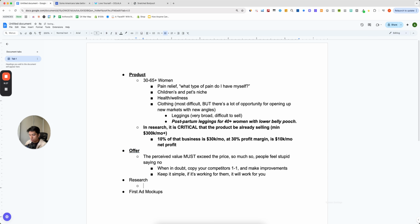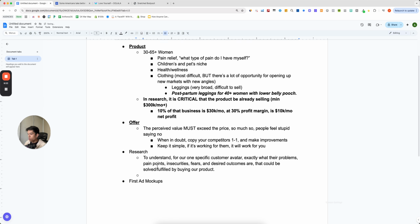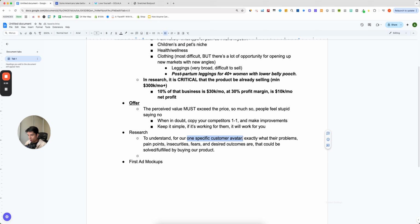So the whole point of the research is to understand for our one specific customer avatar exactly what their problems, pain points, insecurities, fears, and desired outcomes are that could be solved or fulfilled by buying our product. Essentially, in the research phase we're going to pick one specific customer avatar. In other words, one age range and demographic and type of person as well. So think, going back to this example, postpartum moms anywhere from 40 to 50 years old.